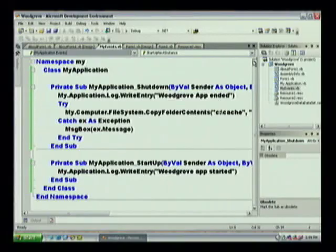I don't have anything to show you for those features right now, but you should expect those properties to be exposed in a designer. And I think Stephen is going to cover that in the next talk. He's going to show you a demo for those features as well.